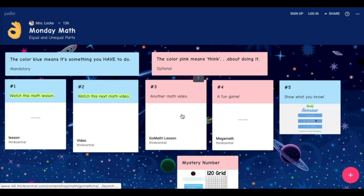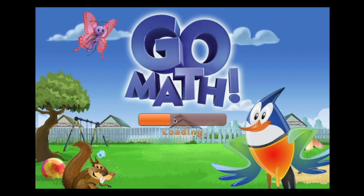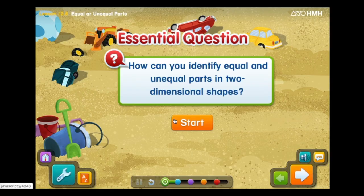What's next? Another math video. Now this one is pink. So I got to think, do I want to do it? Do I have time to do it? So I'm going to click here. Kids will recognize these lessons. These are the ones that we use most often, actually. And all they need to do is just listen and click where they're showing you to click.